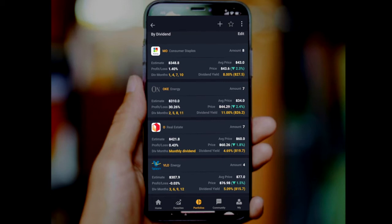And then the last stock at the very bottom, VLO, swing to the right. We bought 4 shares. The average price is $77. The price is $76. We're making 5% off of our investment. And then you swing back to the left, the dividend payouts are the 3rd, the 6th, the 9th, and the 12th month. And if you compile all this data, it's the same information I presented to you in the beginning. And it has a breakdown of when you're going to get your dividends for what month.